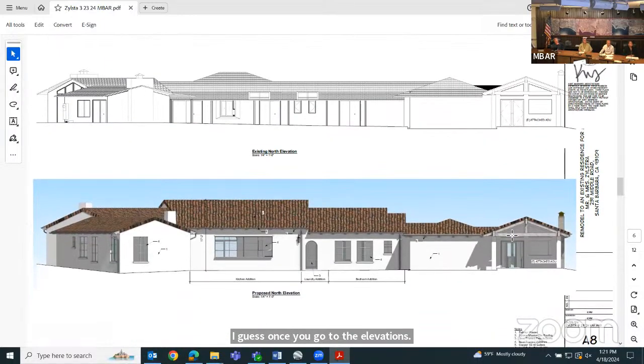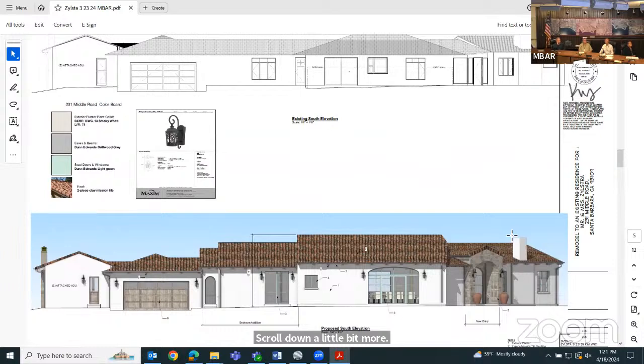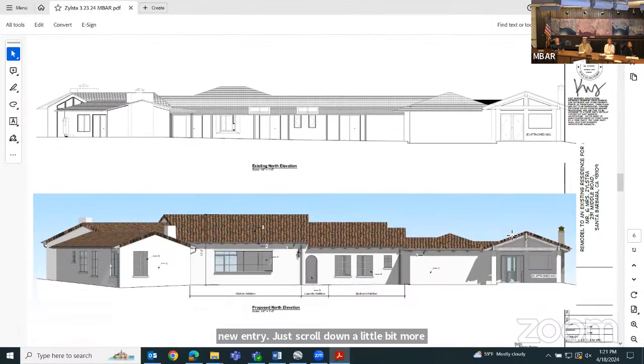Right now the living room element is all 8-foot plates. We're proposing to have the main great room at 10-foot plates, then having the bedrooms step down to 9-foot and transitioning to the 8-foot plates on the ends of the building. You can see the existing elevations. It's pretty plain Jane. There's that stone arched element there, the new entry. Just scroll down a little bit more. Do another. That's the back side.